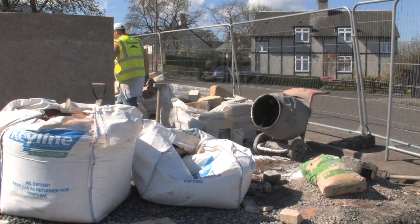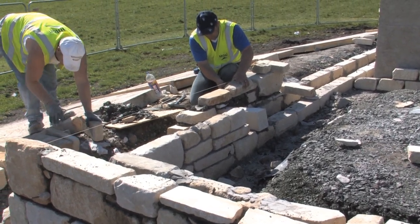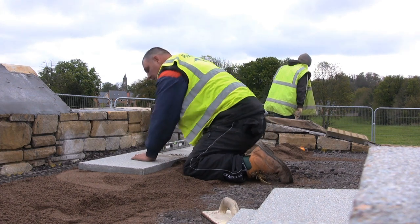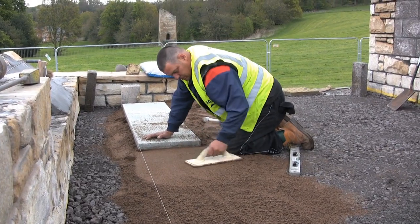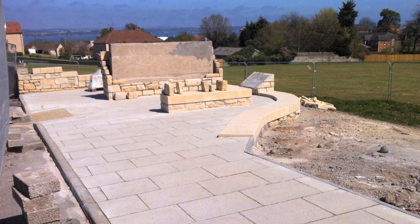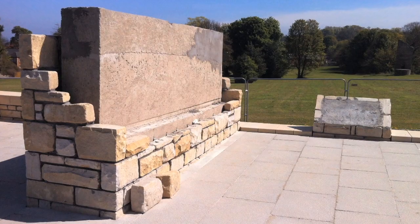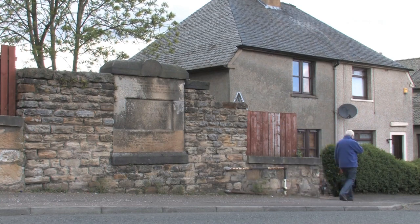Work had started on preparing the new home for the new Bridgeness slab. I used to live at the foot of Harbour Road, and I always kept passing the stone, and I noticed it was in bad condition and needed repair. I look forward to seeing it. I think it would be good for the visitors of Bo'ness to know it's there.